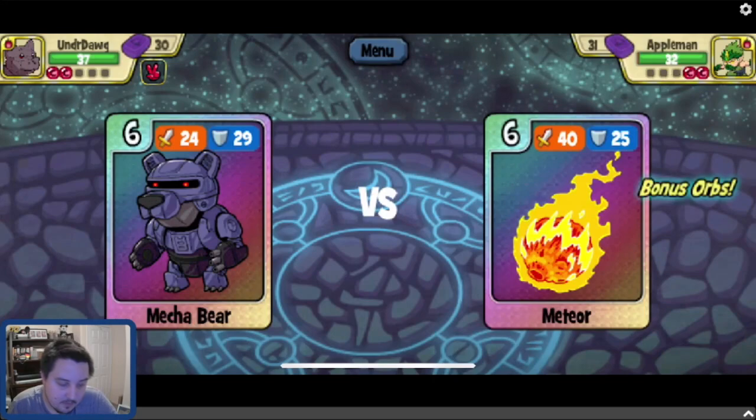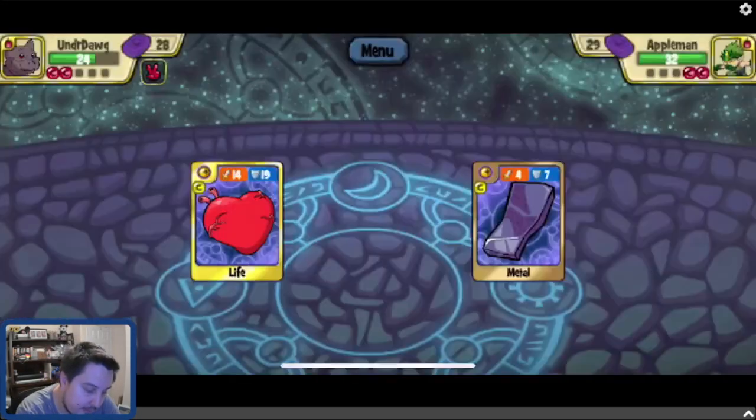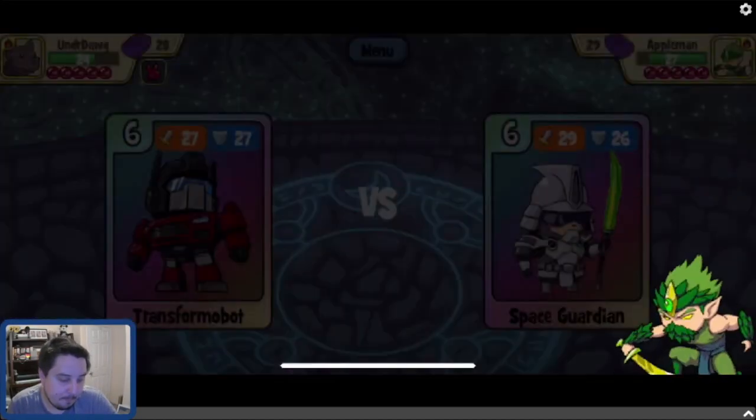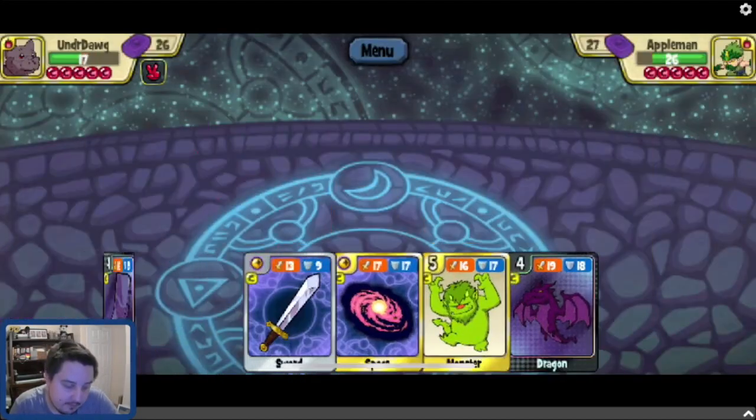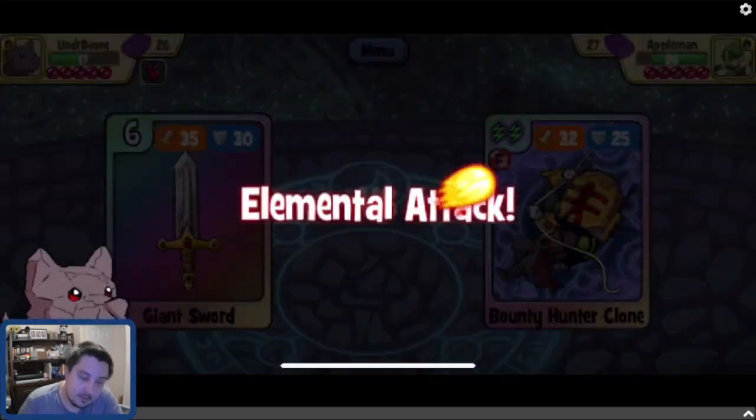This is a risky move because there's not a lot of life combos. Oh, I got lucky there. And so now I need a final form to appear, and again, did not get my final form card to appear, so I'm going to lose this one.